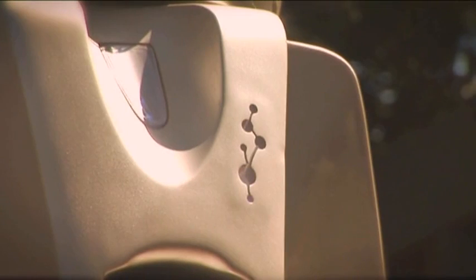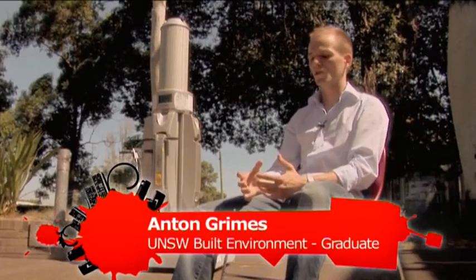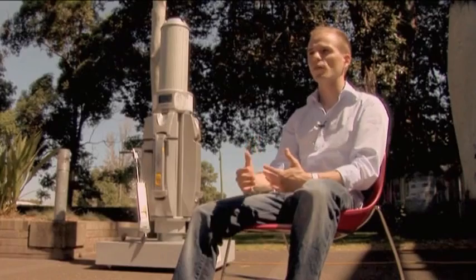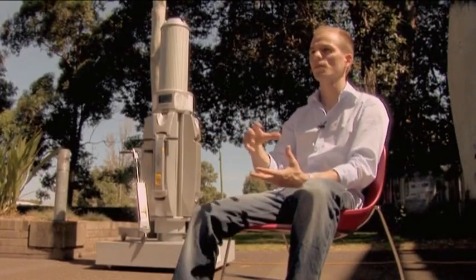I'm Anton Grimes. I'm an industrial designer at the University of New South Wales, and this is my final design project, the Link scooter system. The original idea was to produce both a scooter and a hub, so two independent objects that work together as a system. But then the leap of logic was, why develop every single component? Why not simply use existing infrastructure?